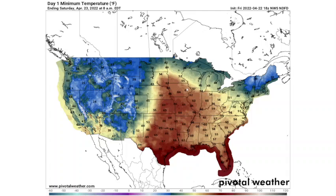Now, as we head into tonight, temperatures will only settle into the middle and low 60s all the way up into southern Minnesota here. We could only have lows here in the Minneapolis-St. Paul region in the middle and upper 40s, near Chicago in the mid-50s, getting down toward Kansas City, mid-60s for lows, and that'll continue all the way down toward the Texas region as well.